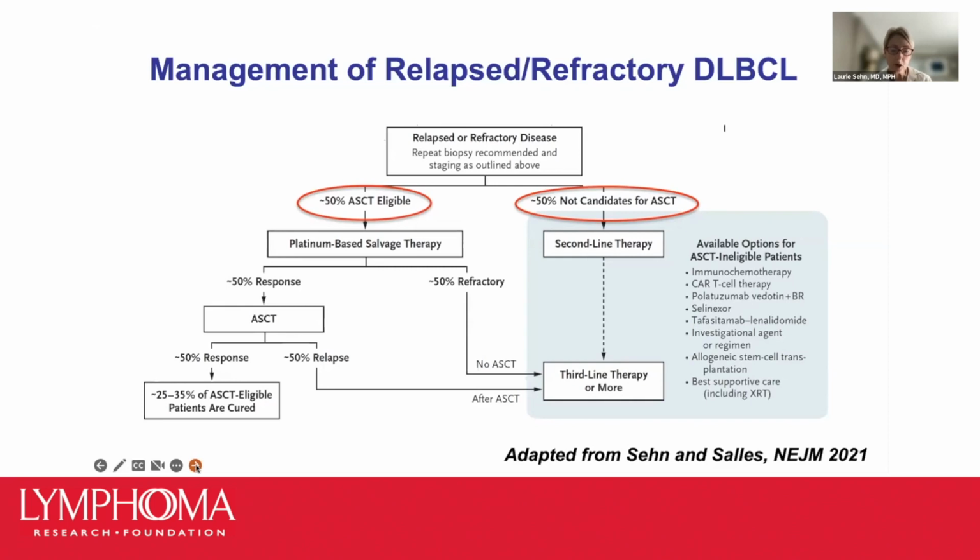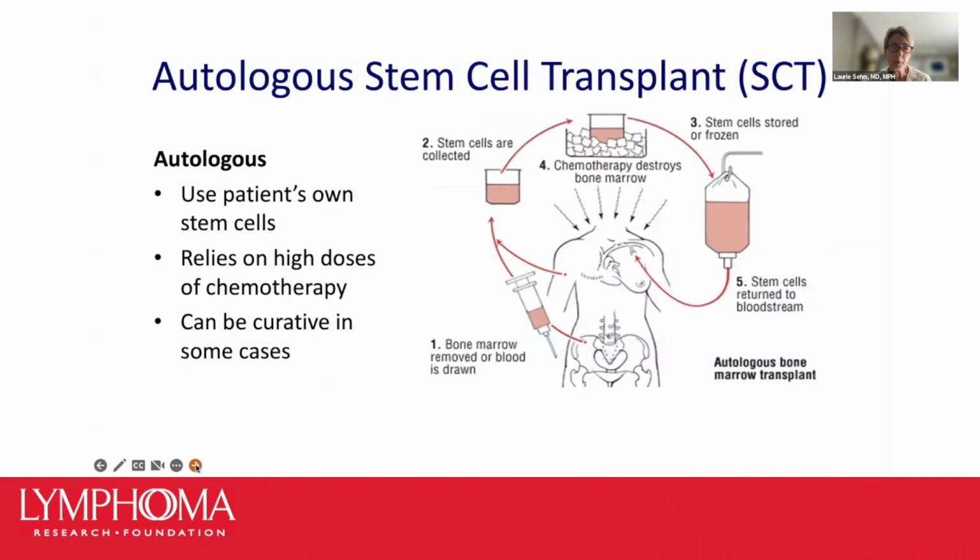Unfortunately, along the way, not everybody still has lymphoma that's very sensitive to chemotherapy. So sometimes we need to divert to other options. For people that aren't transplant candidates, generally we would move down to those other options. And in the past, most of those options revolved around other kinds of chemotherapies. But as we'll be talking about now, we have many, many more options available.